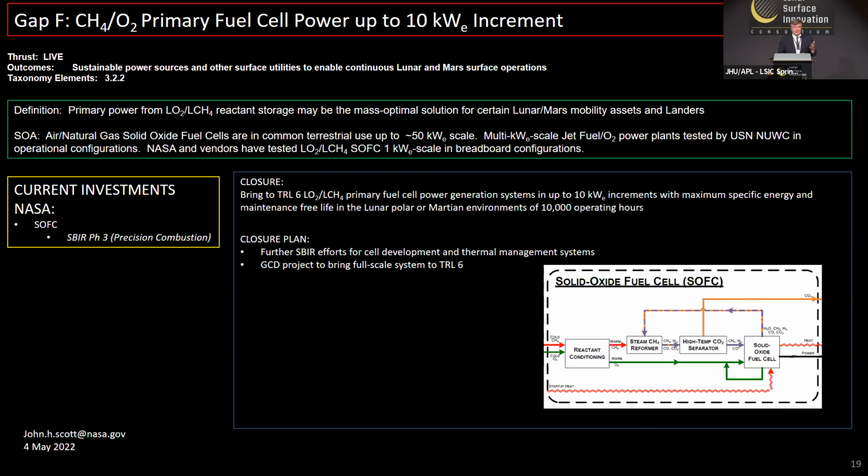Finally, we have another priority gap to close, more for Mars than for the Moon, although it could come into play with the Moon, which is oxygen methane primary fuel cells. These would be useful, I think optimal, for powering a lander that happens to have LOX methane propulsion and a rover that would be part of a LOX methane economy. We don't anticipate a LOX methane economy on the Moon, but we do for Mars. So this is the fuel cell you would need to produce power from those efforts. There's some work going on now. It's maybe not as high priority as some of the other things, but it's something we need to keep going from Mars forward.